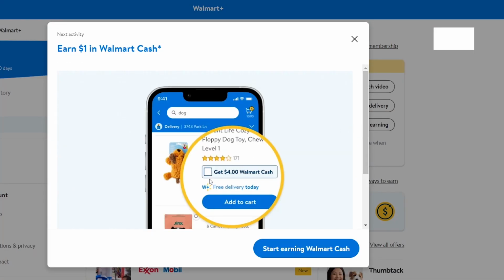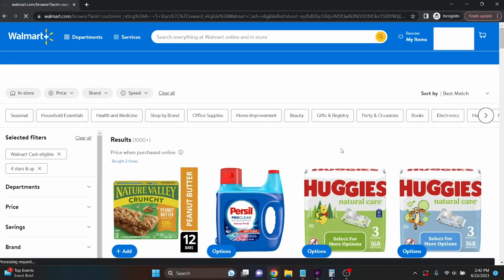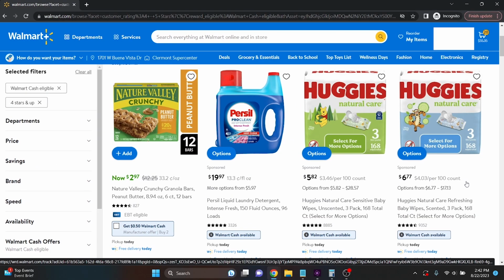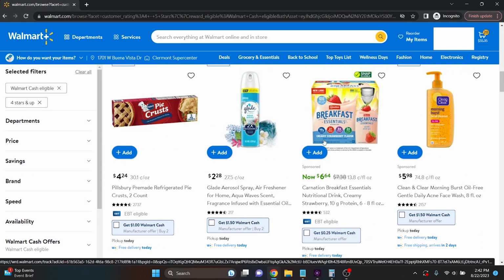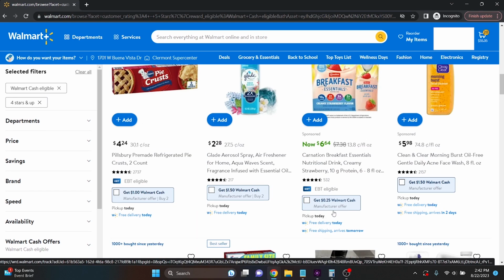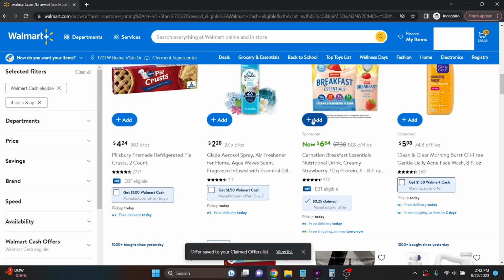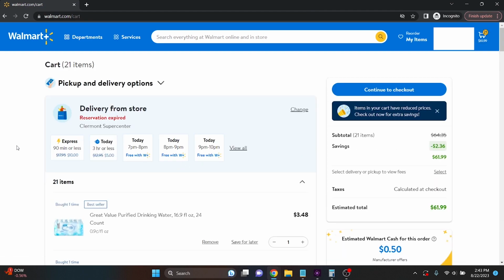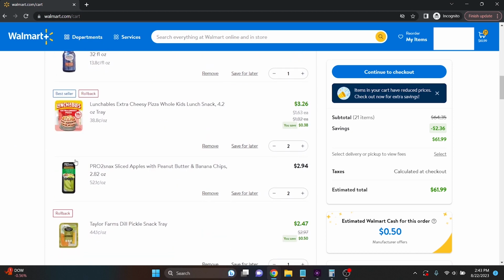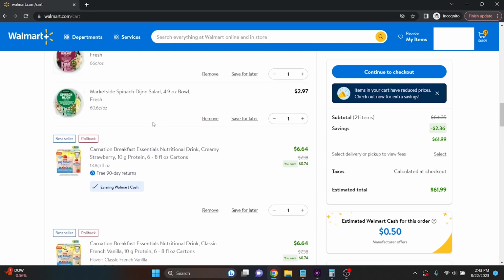So something different with Walmart Plus is that they actually have several products that say Get Walmart Cash attached to them. So when you click that little button, it brings you to a screen here of all of the products that are eligible to earn that extra Walmart Cash with. And one of the items happened to be on my grocery list already, which is the Carnation Essentials Breakfast. So I explored that option and I went ahead and clicked on that button and added it to my shopping cart. So once I have everything in my shopping cart, I went back to check on it. And as I scrolled down through my shopping cart and came across that item, it did have the little check there saying that I was earning Walmart cash with that item.